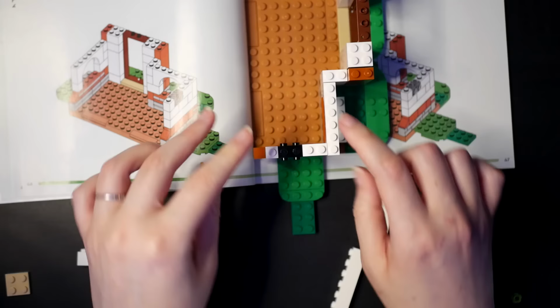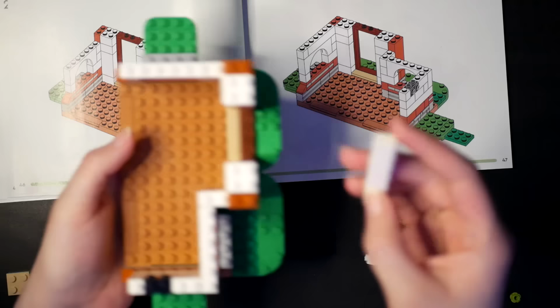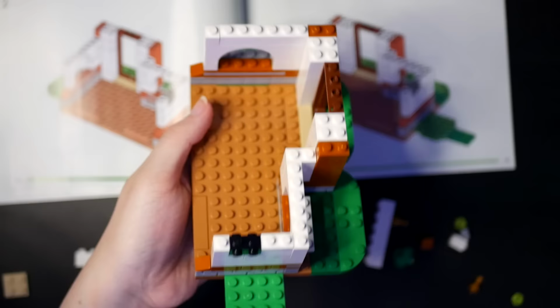Sorry, nudged the camera. And on the other side, we're simply gonna put a long piece all the way across with a single piece on the outside. And so our walls are really coming together. What do you think?